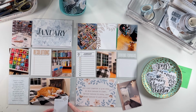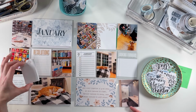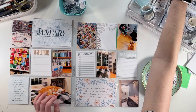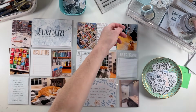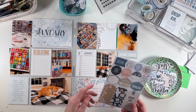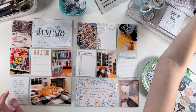This one might be cute to add journaling onto a photo. Not sure which photo though. That's a possibility. I had a little pocket here, but I'm not going to use that. Those little stars, I would use these for my bullet point list, but I have this thing, so I don't necessarily need to add anything. And then we have the stamp. And then I definitely want to use some of the chipboard, like this Welcome 2026. I for sure want to use that because if I don't, I probably won't have anywhere else to use it.